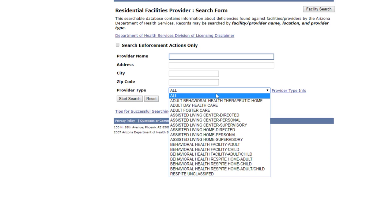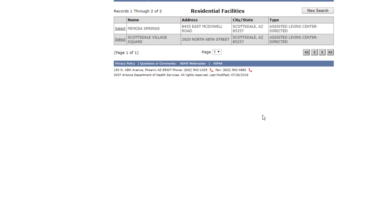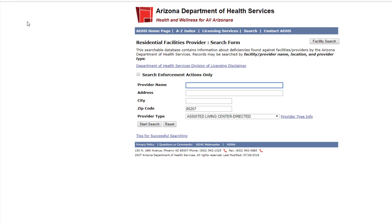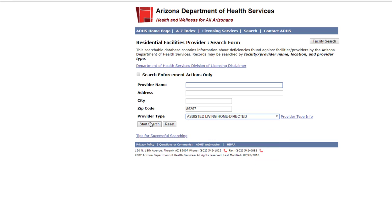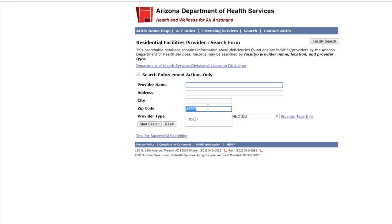So let's say we're not sure the exact name of the facility or the address, but we know it's in 85257. And oh, yeah, it was named Mimosa Springs. That's who we were looking for. Now those are large facilities, assisted living centers. Say it was a residential home type setting, it would be assisted living home. And we see the providers listed in 85257. Like I said, we can also search by city, address, provider name.